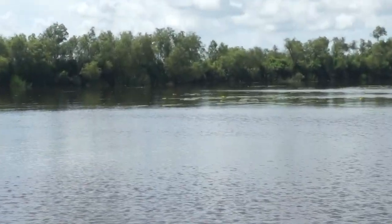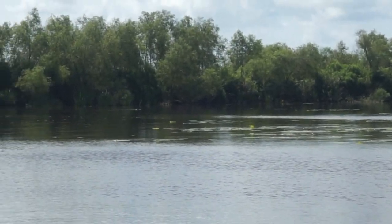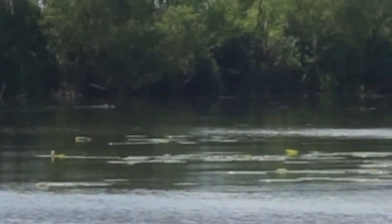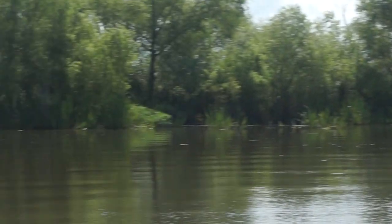I don't know if you guys can see this over here, but there is a big gator. We can see him swimming, trekking across the water there. I don't know that you're going to be able to see that very well. I'll try to point it out on screen after, but that is a big, big, big alligator. It's so cool to be somewhere where there are live, wild alligators just swimming around. What a cool experience.